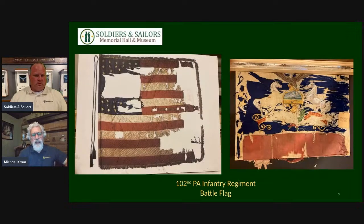So if you look on the left, this is what remains of the 102nd Pennsylvania Infantry Regiment's battle flag. That flag is in Harrisburg. It was turned in 1865. But you notice the big square that's missing in the center? Well, that part we have, and it's on the right-hand side, the painted crest of the state of Pennsylvania. And that was given to us by the last colonel of the regiment, Colonel Patchell.